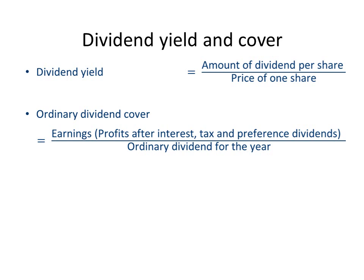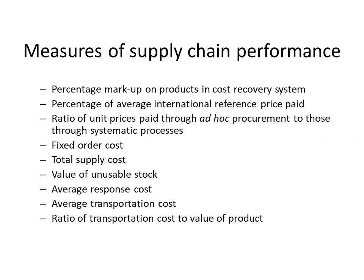Dividend yield is how much dividend you get divided by the price of one share. So if you buy a Tesco share at £2 and they give you a 20p dividend, you're getting a 10% dividend yield. Dividend cover there is earnings divided by ordinary dividend for the year.